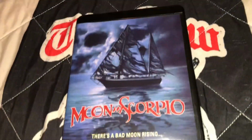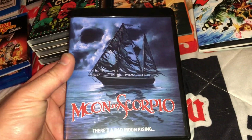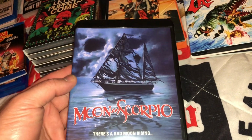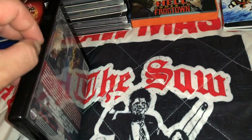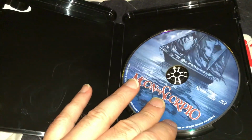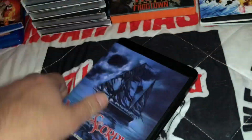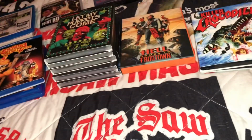I put that in a black case. It came in a regular blue case, but I think it looks pretty nice. It kind of accents the clouds that look like the skull in the background with the ghost ship floating. I think that looks pretty cool with the black cover. So it doesn't have a reversible cover, and there's the disc. Looking forward to popping that in at some point when I have time from work.